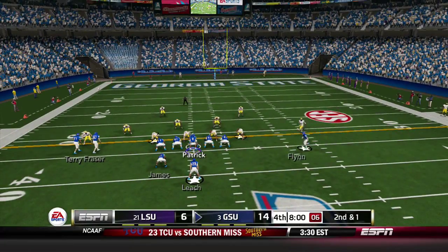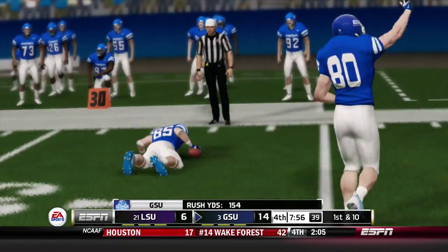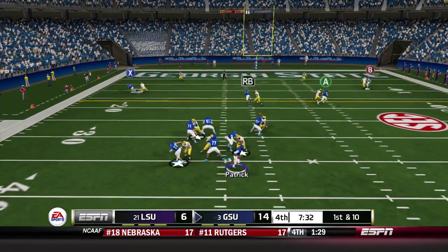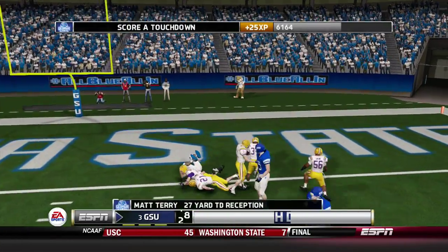4th and final quarter, and Georgia State driving in LSU territory. It's a fly sweep to Terrence Flynn on 2nd and 1, and Flynn will pick up the 1st down and keep the drive alive. Patrick now on 1st and 10, dropping back here, rolling out to his right, sets here, fires deep, caught. Matt Terry bounces off a tackle, touchdown.